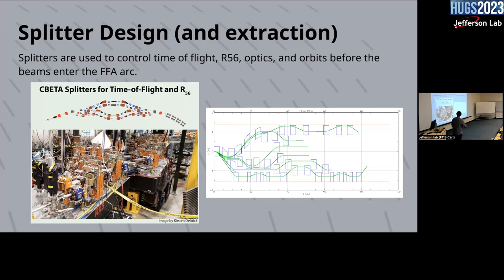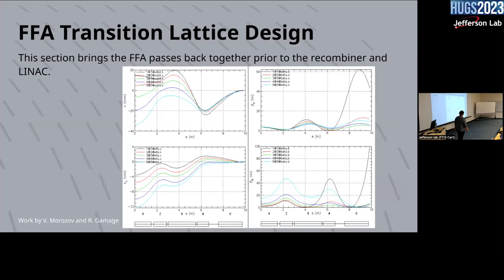That's the splitter. We also have that transition, right? So on the other end of the FFA arc, we could put another splitter, which would give us a lot more flexibility. The problem is, again, access. There are 2 spots in the lab, the northwest and southwest corners, that are the only accessible parts of the LINAC to bring cranes in and all your heavy equipment. So if we had these splitters in all 4 corners, we would have to put false floors in and all this heavy equipment would have to go over the false floors. And it's kind of a hassle, right?